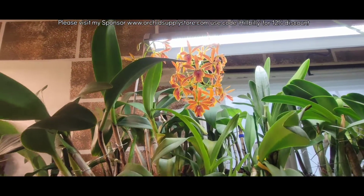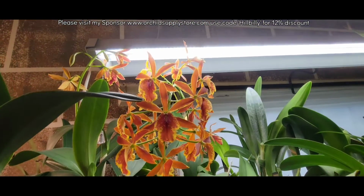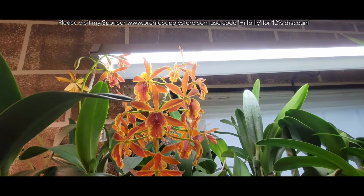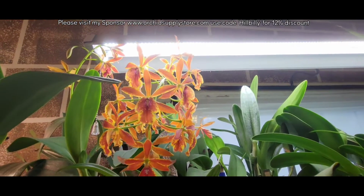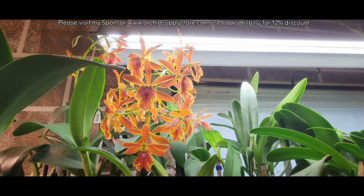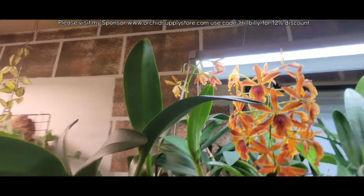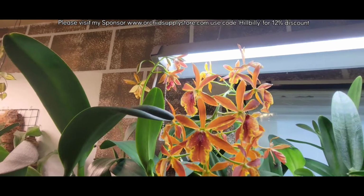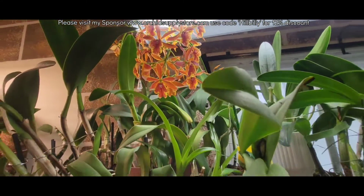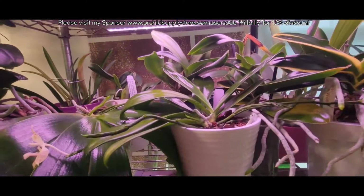But some of the blooms are starting to go over on the Volcano Trick, but the other spike is starting to open up. So this spike's not going to be as floriferous as the last two were.